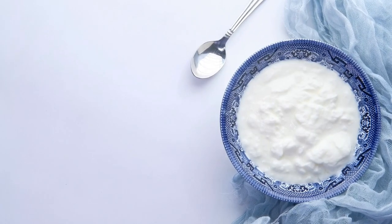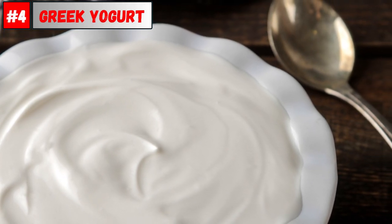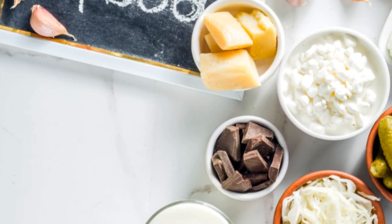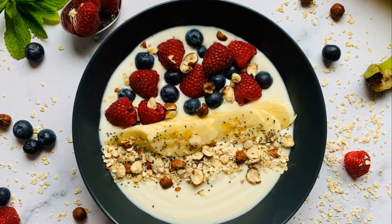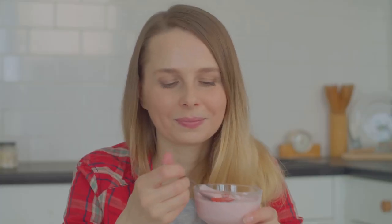Coming in at number 4, we have the creamy and delicious Greek yogurt. This tangy treat is not only a breakfast staple, but also a secret weapon for diabetes management. Greek yogurt is a great source of protein and probiotics. Probiotics are beneficial bacteria that live in your gut and play a role in digestion and overall health. Start your day with a bowl of Greek yogurt topped with berries and nuts, or enjoy it as a snack or dessert. Your gut and your blood sugar will be happy you did.